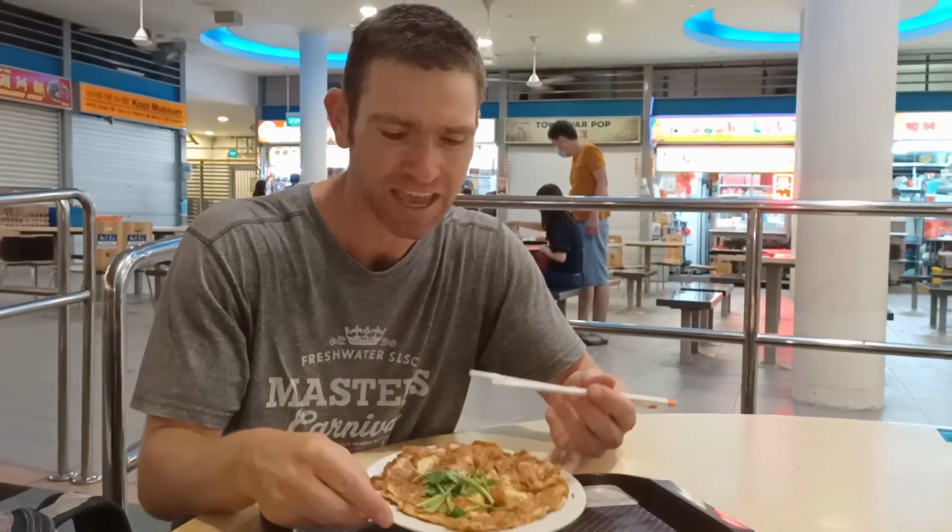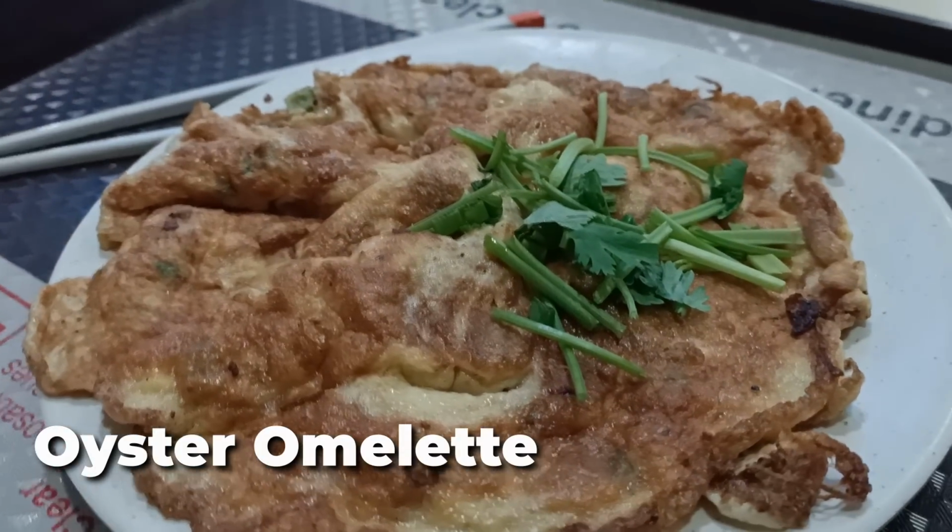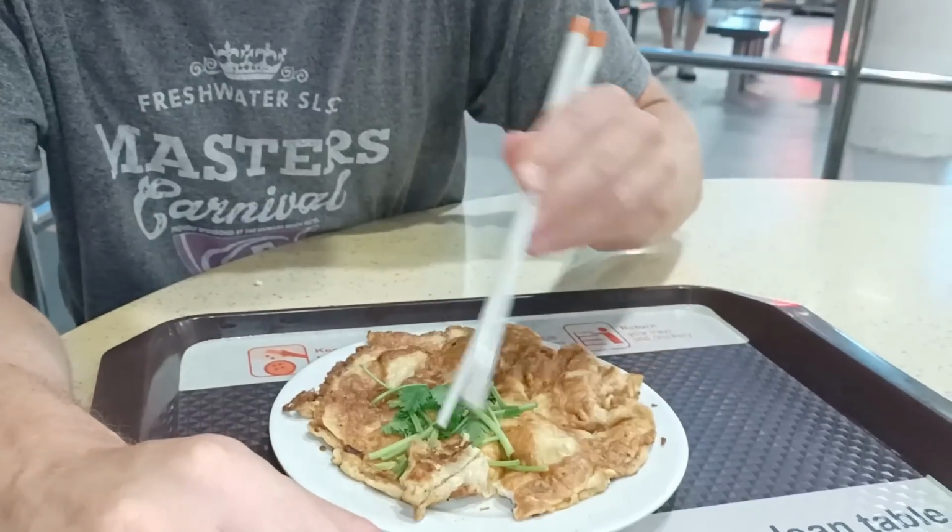We're at the Tiong Bahru market at around 7:30 at night on a Saturday night. Now, I get the impression that it's more of a day market because everything's closing up, so we recommend you get here during the day. Nevertheless, we found something that we can eat. So this is an oyster omelette. So it's a bit different. We've never had oysters as an omelette before. Let's give this a try.